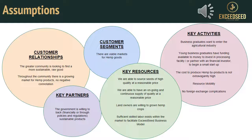Furthermore, we've assumed that we are able to source high-quality, sustainable seeds at a reasonable price, and this needs to be ongoing throughout our business life cycle. Another assumption is that landowners are willing to grow hemp on their land as a crop, and that this product isn't going to negatively affect them or their land. We also assume that there is significant skilled labour existing within the economy to facilitate Exceed Seed's business model. We've assumed that business graduates want to enter the agricultural industry and that we're not flogging a dead horse here.